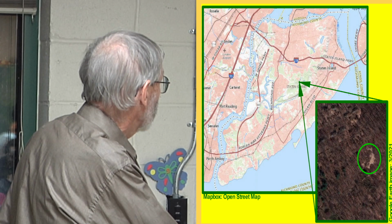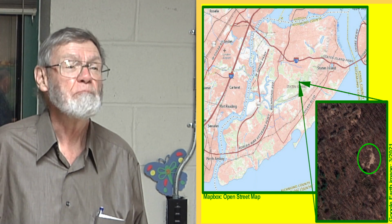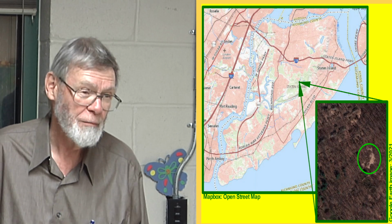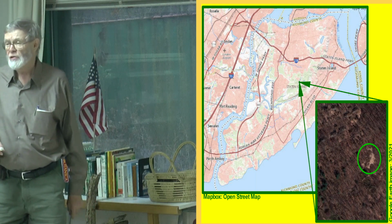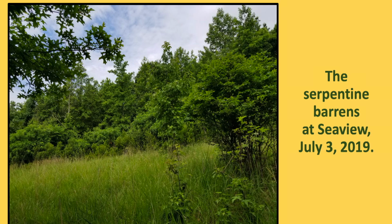This little green dot right there is a lot bigger than the project area. Many, many times bigger. The Serpentine Barrens I'm going to talk about is only about 150 feet across. It's not big at all. This is what the Barrens looked like a few years ago. Some of you may have seen this, have been familiar with it.